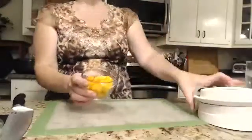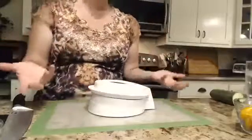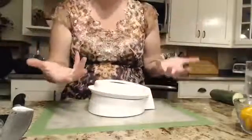So then they said, well, you could take grapes and put them in here, right? And cut a whole bunch of grapes in half. And I'm thinking, again, why do you need to cut a grape in half? You just pick it up and you just eat this thing.